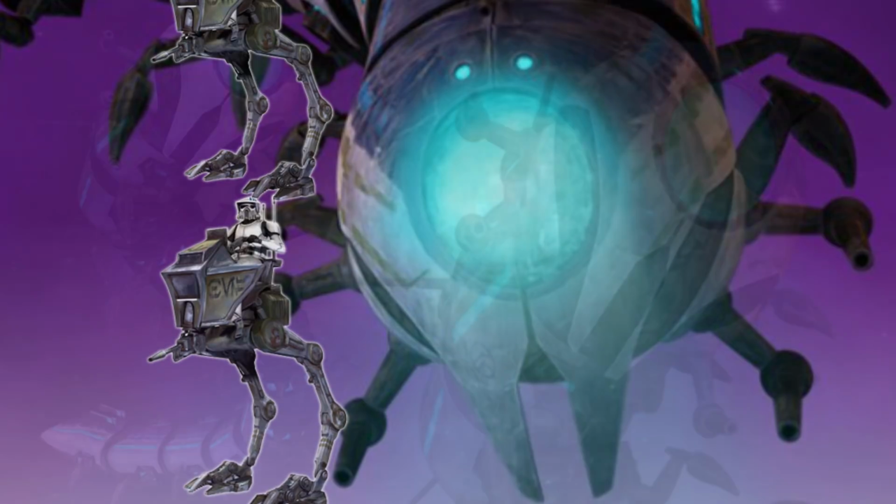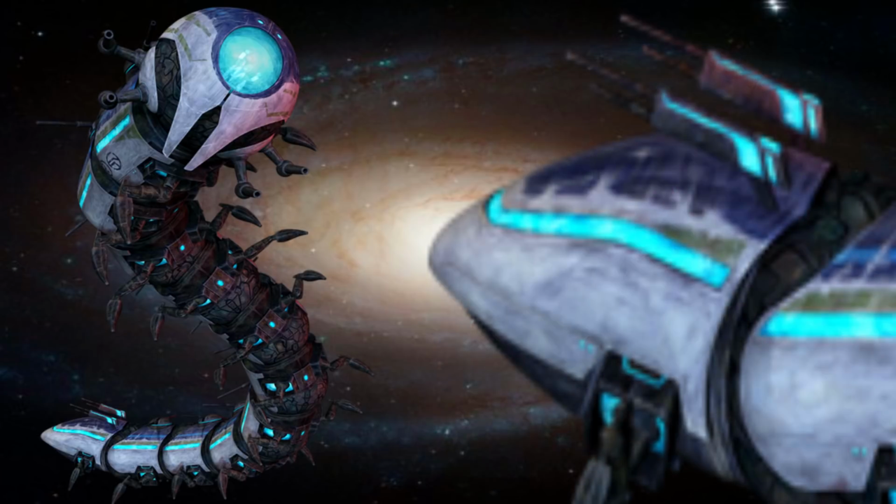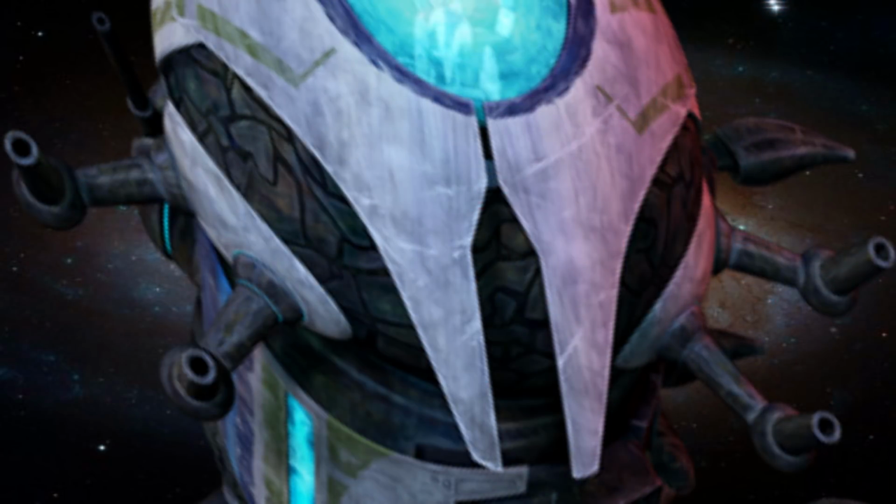There were 12 segments in total, including the head, which contained the cockpit, and this tail section, which had a pair of twin blaster cannons. Each body segment had a double-ended blaster cannon, another rare piece of Umbaran design, while the head segment had 4 turret blasters that could all articulate in different directions and fire independently.